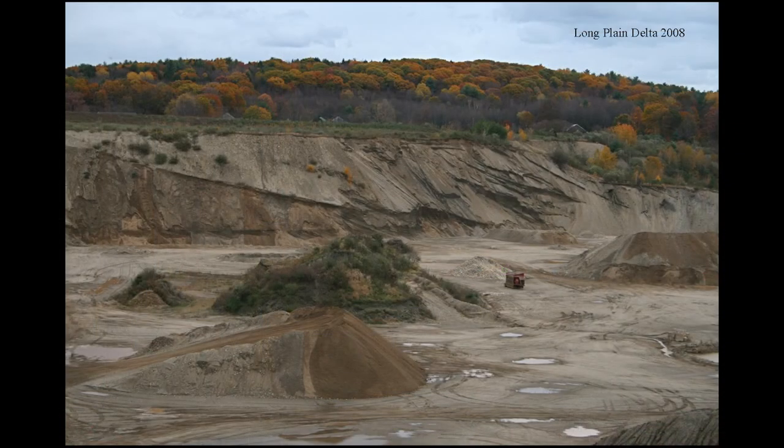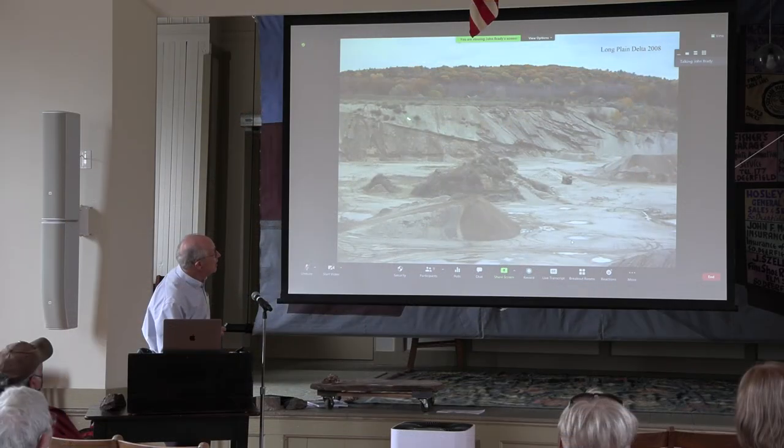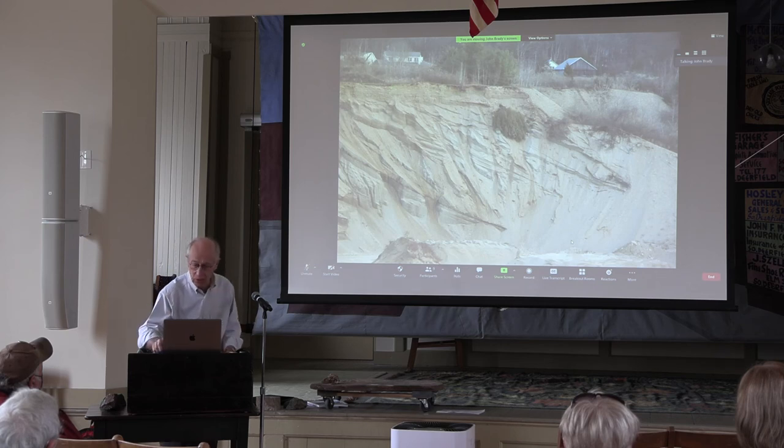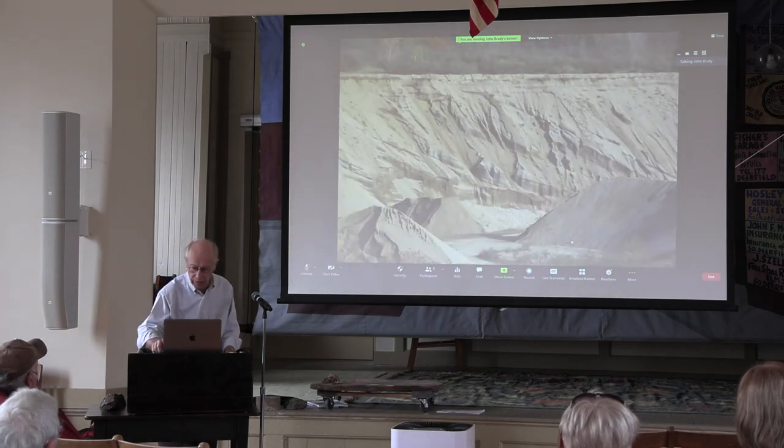Here's the view into that quarry, the Long Plain Delta. And you can see there, if you go a little closer, the layers are inclined like this. And they're flat up at the top, they're usually flat at the top. Why is that? So a delta, there's another view of it.